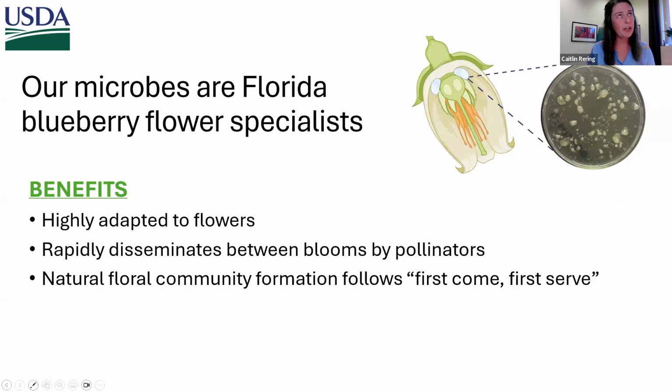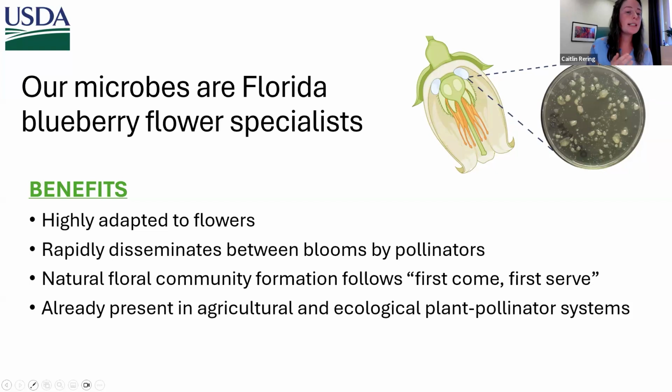And we know that floral microbial community assembly generally follows a first come, first served rule. So that means that the first species that's well equipped to live in a flower that shows up is able to rapidly take over and prevent any later coming species from taking root. And so that's exactly what we might hope to see with potentially seeding beneficial microbes that can prevent the pathogen from infecting. And finally, because these microbes are already present in agricultural and ecological plant-pollinator systems, already present in farms, already present in nature, apparently living, as far as we can tell, in perfect harmony with both their host plants and the pollinators, we can anticipate, or hypothesize at least, that issues with pollination or damage to fruit development are probably not likely.